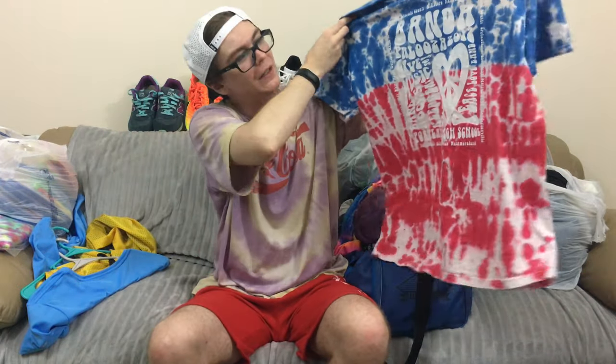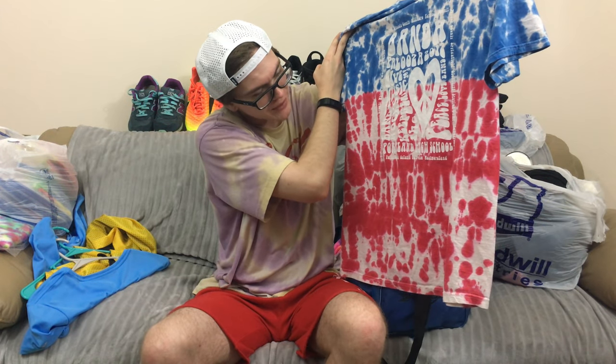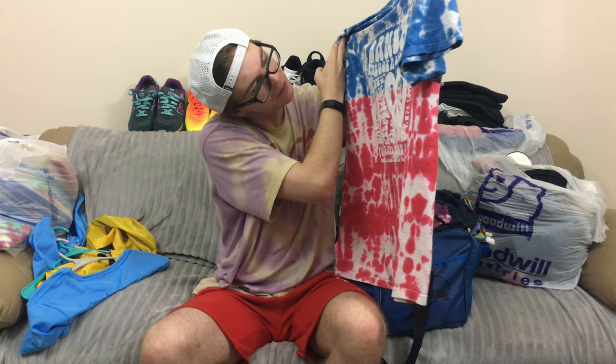It says Peace, Love, and Band. But how can you pass up an American flag esque tie-dye like this? This is just so cool. So when I saw it, I had to buy it. It says Bandapalooza on the back. There's no date. It does say Gallatin, Fairview, Spring.